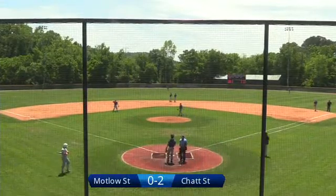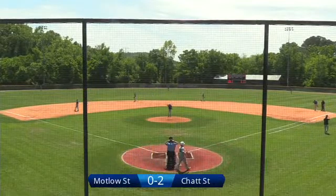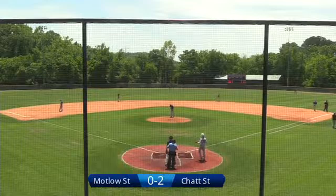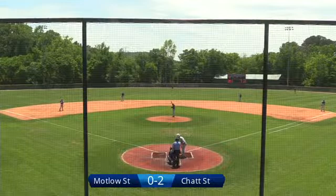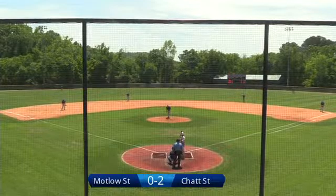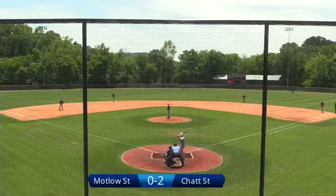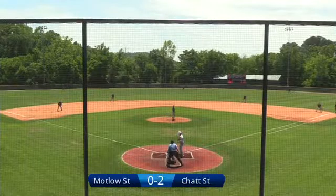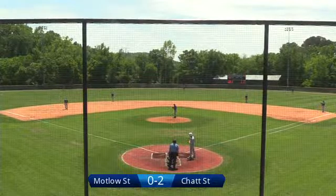Now we're into the top of the second. As the Chat State Tigers have a 2-0 lead, Reed Leonard back on the mound for the Chat State Tigers. Now stepping to the plate for the Motlow Bucks is number 30, Reagan Tomlin. Reed Leonard getting set here for the 0-0 pitch to Reagan Tomlin. See what Reed Leonard decides to go with here. And he misses low for ball one, as Reagan Tomlin is now in a 1-0 count.